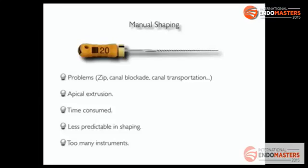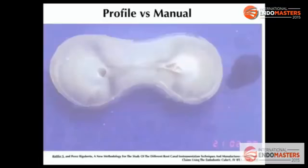Manual shaping is the most common way of shaping the canals, but it has several difficulties, like problems during the instrumentation: zip, canal blockage, canal transportation, apical extrusion, time consumed, less predictable shaping, and too many instruments. These are the main difficulties during shaping with manual files. So for this reason we recommend using nickel titanium rotary or reciprocating instruments. We can reduce the time in shaping, we can do predictable shapes in the canal. It's really easy to use the instruments, and we are going to achieve better results.